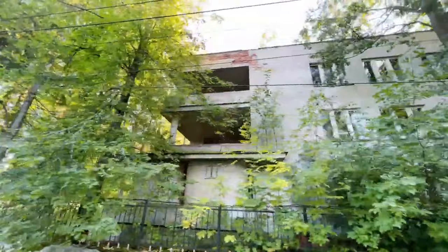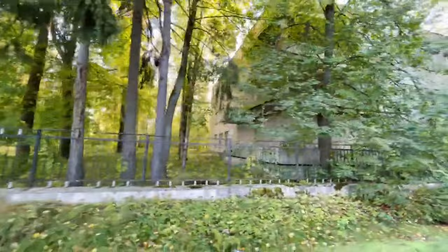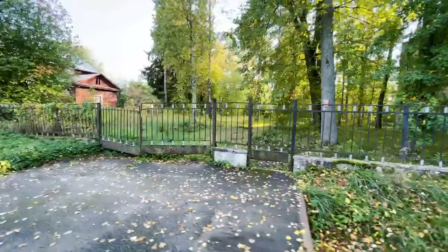Well, check it out. I think it's abandoned. Yeah. Wow, it's an abandoned building. And why? Looks so cool. I think it's probably an old resort. Yeah, everything is forgotten. I want to go in, but I can't. Check out the gates. These are old ones, probably from the Soviet era.